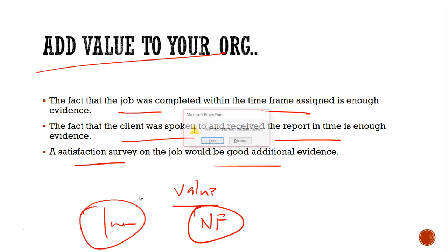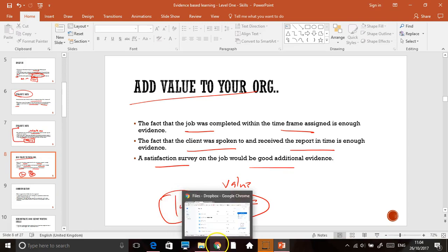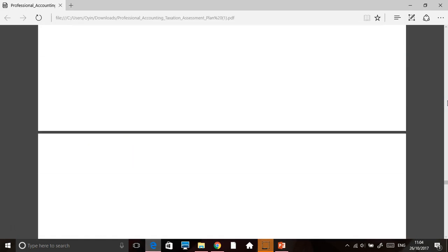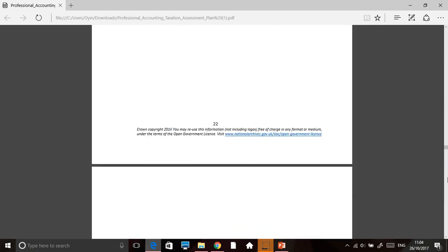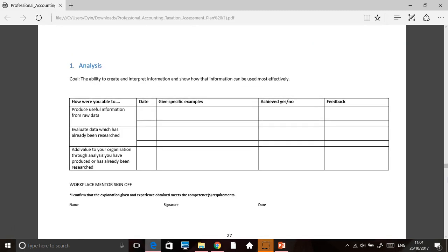Okay, great. So just taking you again back to what that log sheet that you will have would look like. You can see here those 3 questions that I've picked have come from, one second. Oh, sorry, I've come too far. Here we are. Here were the 3 questions: producing useful information from raw data, evaluating data, and adding value.